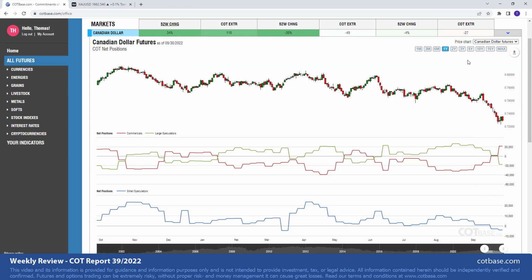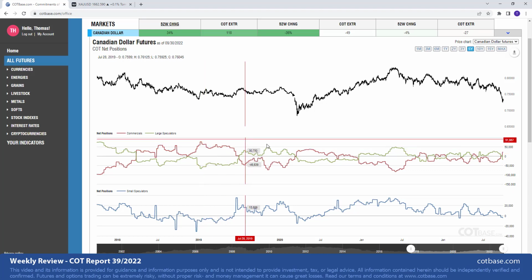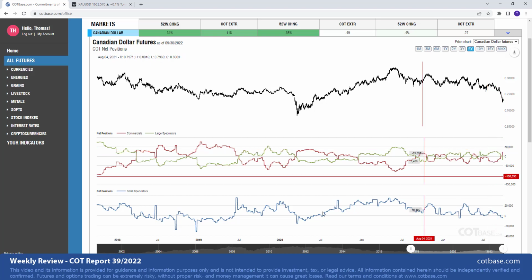Now moving on to the 5 years chart, we get a chance to examine the stress level in the Canadian dollar. You can see that it's definitely leaning towards the bullish side of the market. We do see greater extremes back from like 2019. Drawing attention or caution to this analysis, and stating the possibility that it could actually go even further, and we may see even greater extremes before we reach a bottom. Nevertheless, it is a stress level to talk about.